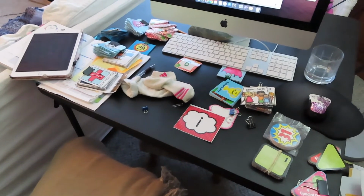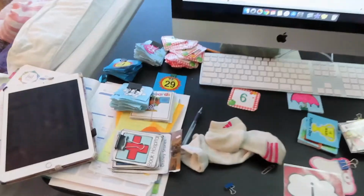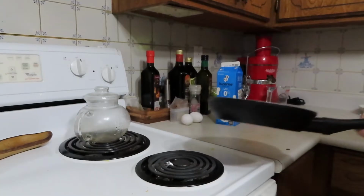This is a Saturday morning project, sorting calendar cards. I've already got these ones done. There's a few more over there. Ignore the sock.